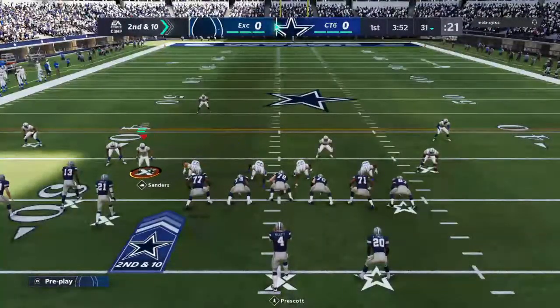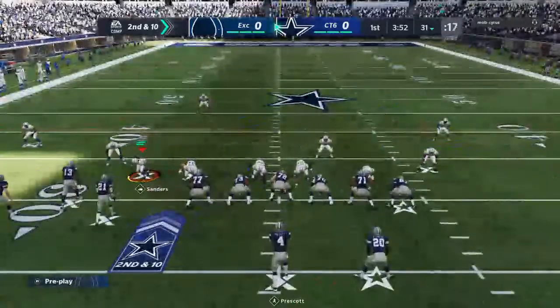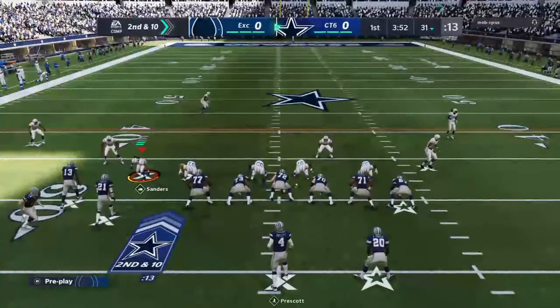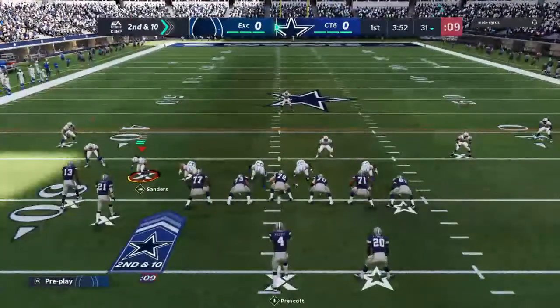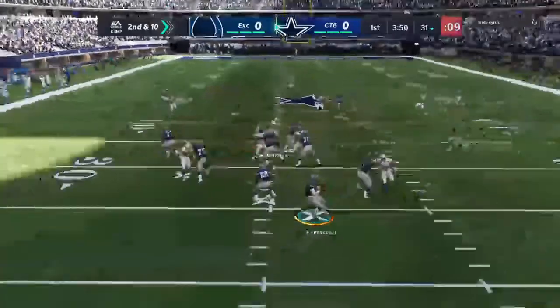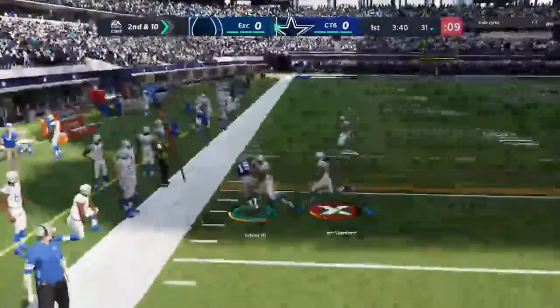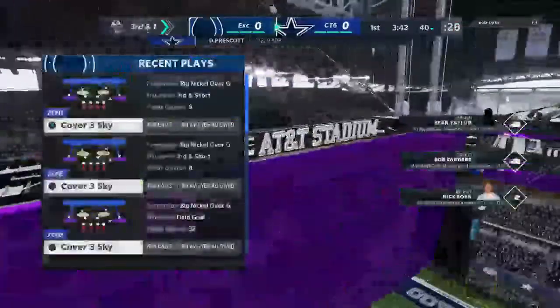On play action, Prescott, and he comes back with one complete. 9 yards, not quite enough, and they'll be left now with 3rd and 1.